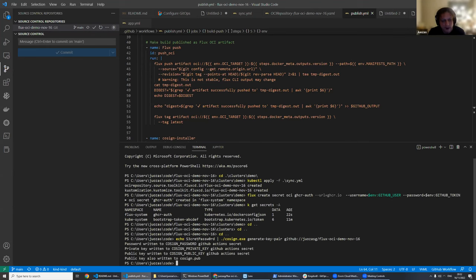And so it has created a private key, public key, and a password. The private key is encrypted and the password is used to decrypt it. And it has uploaded all of this to GitHub. And it also saved the public key file so that I can prove that I'm the originator of this repo and this OCI artifact. This is the key I can use to sign things, and other people can verify it.